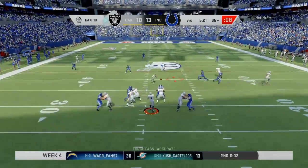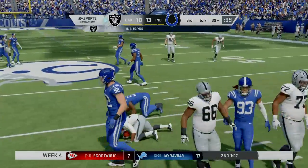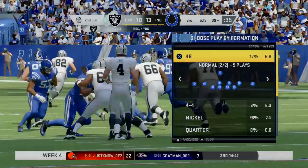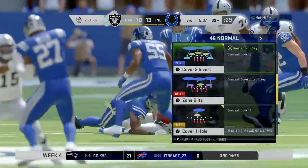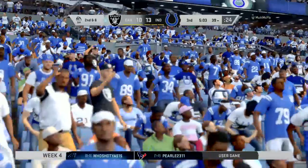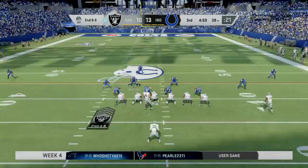From the gun, it's Carr. Now he'll dump it underneath to his running back, complete. 4 yards on the pickup, and it'll make it 2nd down. Everyone's got to be able to catch the football. Doesn't matter what position you play, but if you're on offense, be aware a ball may come your way. 4 yards on that last completion, so that sets up 2nd and 6.